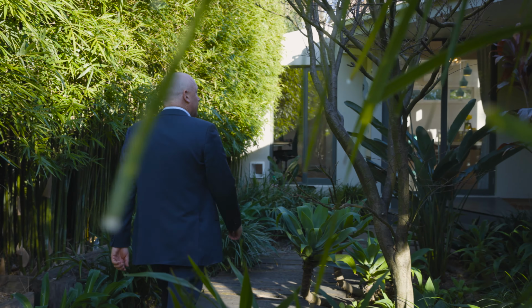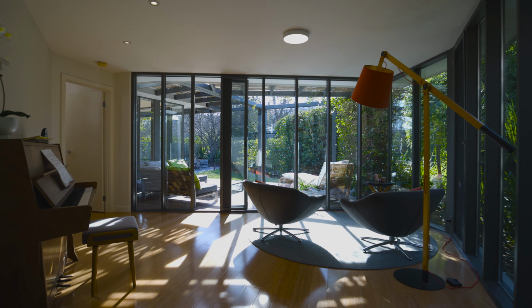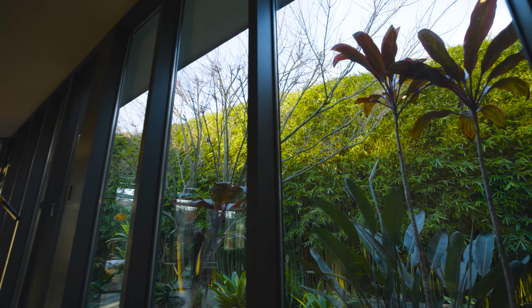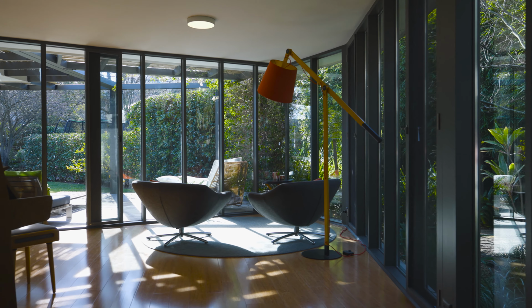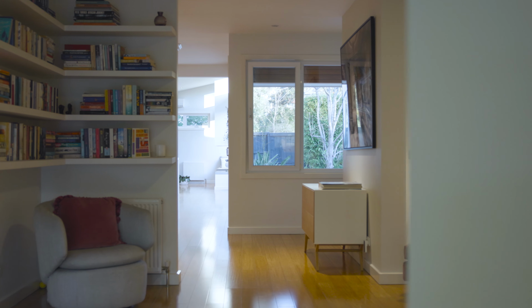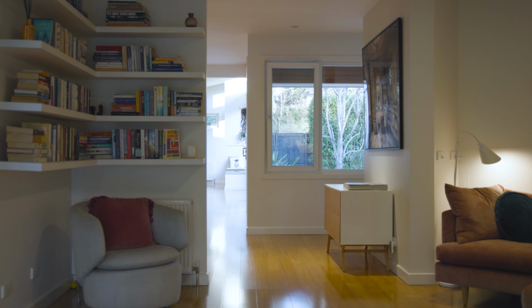What drew you to the home initially? Well, I think it was hard to really go by the entranceway. In fact, I didn't come to the first viewing, my son and husband did. And my son sent me a message and said, "Mum, you've got to come and see this property." He thought he was walking into this green oasis basically, and he might have mentioned there was a bath that I would die for.